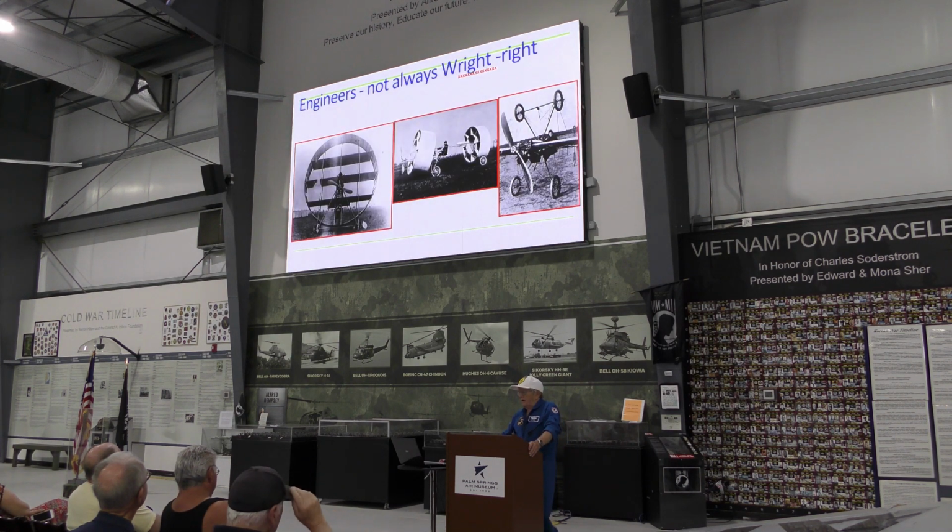But remember, engineers are not always right. These are some of the kind of vehicles that they tried to design. Multi-wings, gliders, all sorts of crazy things. Right side up and upside down. Designers, geniuses supposedly, ingenious designs, but not so genius sometimes.